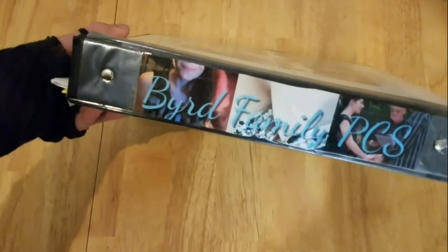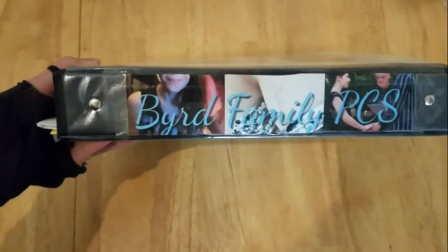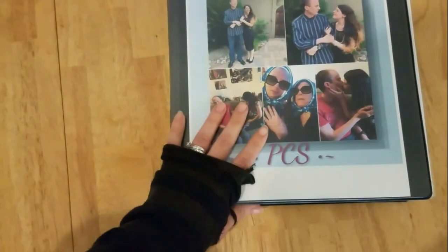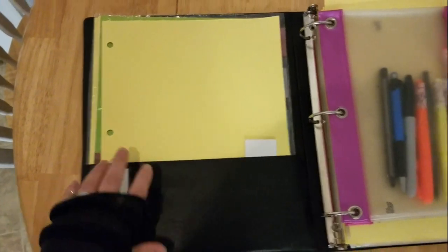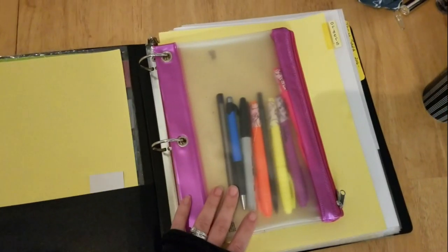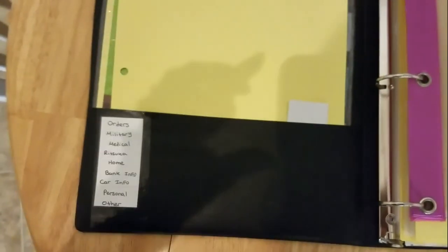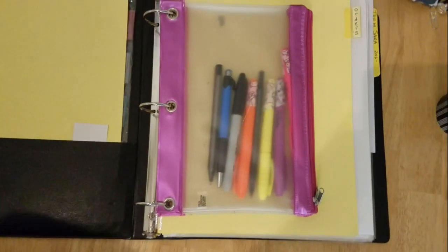And then I also created a little thing for the side, so that when we have an office space and have it standing up, we can actually see it from the side too. Those were also photos from our wedding day and getting engaged. And then on the inside, well, you guys saw me put together the inside, so I'm not going to flip through that too much. But on the inside, I did also create a little table of contents, so that you can tell what all these tabs are supposed to be.